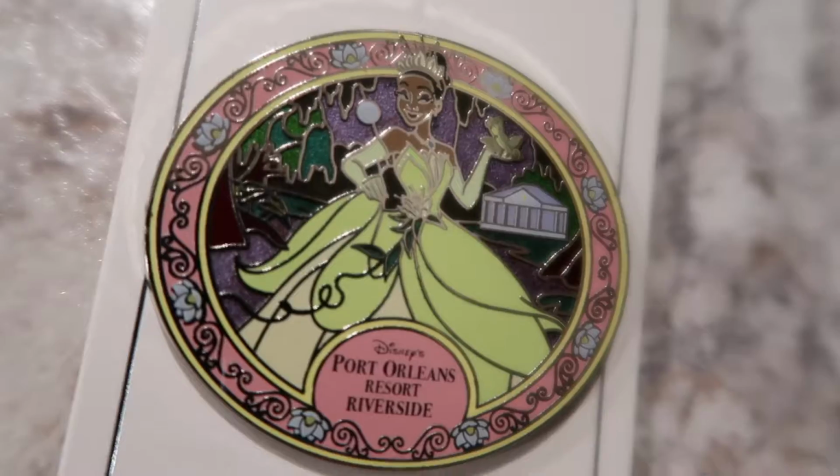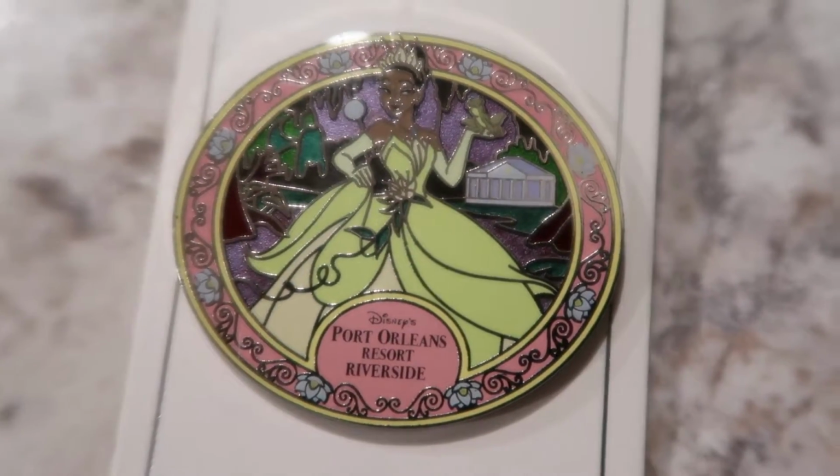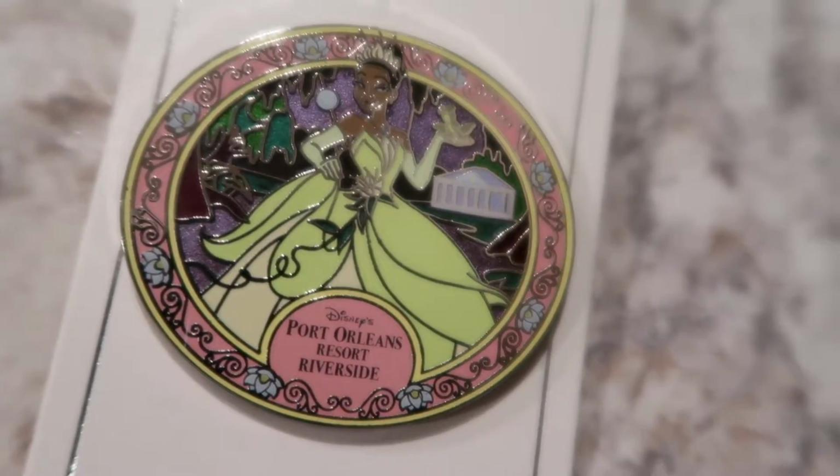It was so hot, so I didn't really get a chance to explore the resort as much as I would have liked to, but it was very quiet, very well laid out. It felt like you were far away from the chaos of the main pool area, but it wasn't a very long walk, so everything was pretty centrally located. I really liked the layout of the resort, and I guess Tiana is gracing the front of this enamel pin. She's the focal point there, little Princess Tiana.